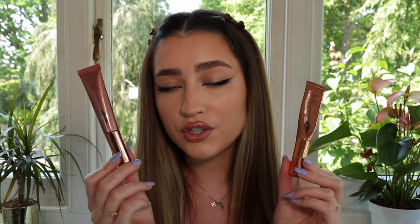So I have this one in the shade Pink Gasm, and this one is in the shade Spotlight. So this one, as you would have thought, is a blush, and this one is a highlight. If you haven't tried these products, these squeezy tube blushes, highlighters, and they also have a contour version as well, bronzer, you need to try them.